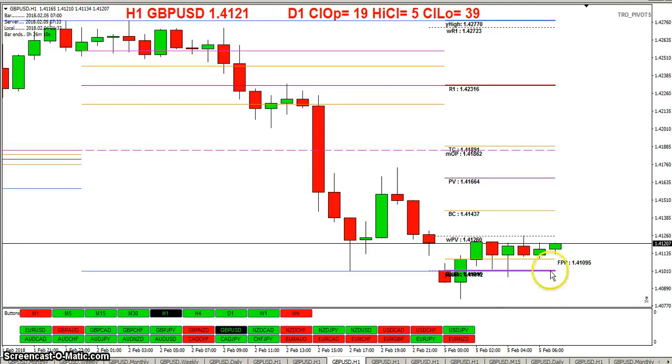here we have the pivots. We got the open. There's the pivot line. You want to fade toward the pivot. There's the weekly pivot. It was hit. So fading the pivot is this way. Today we're going this way, fading to the upside.